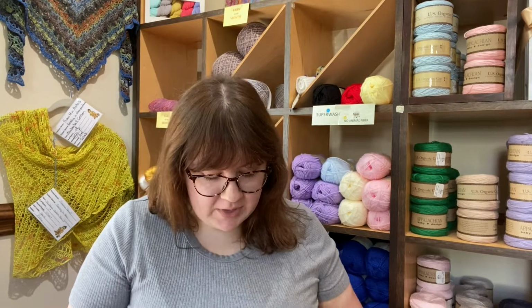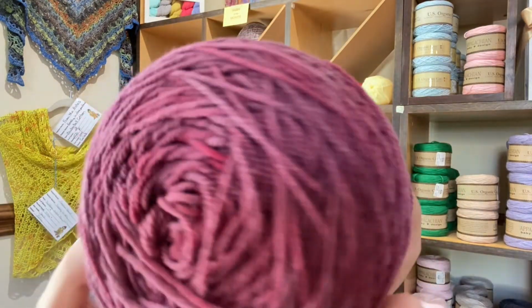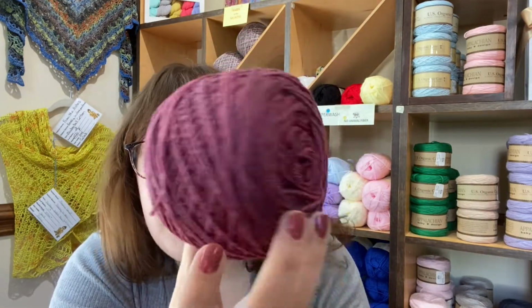Hi, it's Julie, and I'm here to talk about what I have made for the Anzula Luxury Fibers trunk show. So as Christine said, I have made something out of Gertie, which I'll go over again. It is 100% Targhee wool. It's 390 yards to 100 grams. They have classified it as a fingering weight yarn, but it is a little heftier than your average fingering weight. It's a little, if you can see, a little thicker.